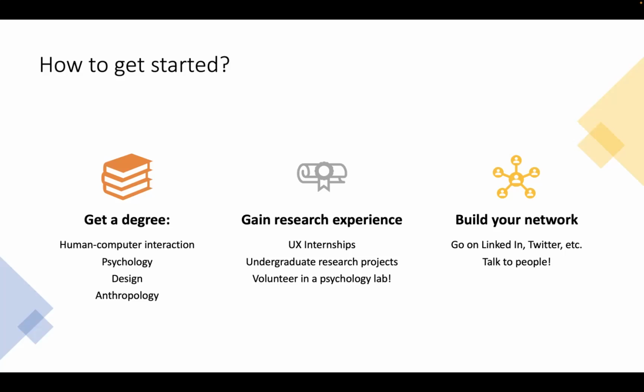Those labs were looking at a field called human factors psychology, which basically looks at how people interact with technology. I didn't realize I was learning about UX, but that's kind of what I was doing. And it was sort of looking at it from cognitive psychology standpoints. So it was a really interesting field.